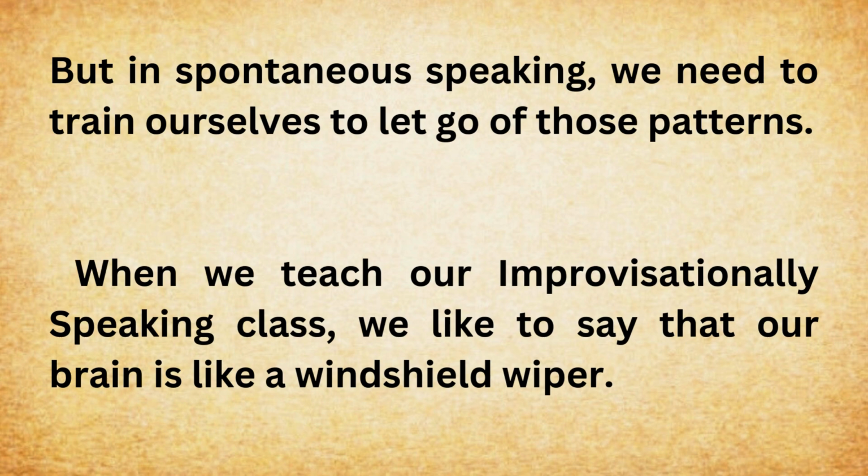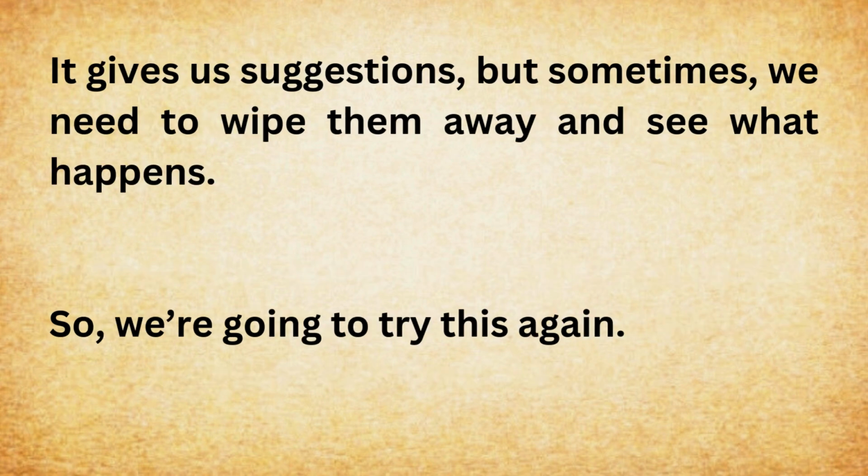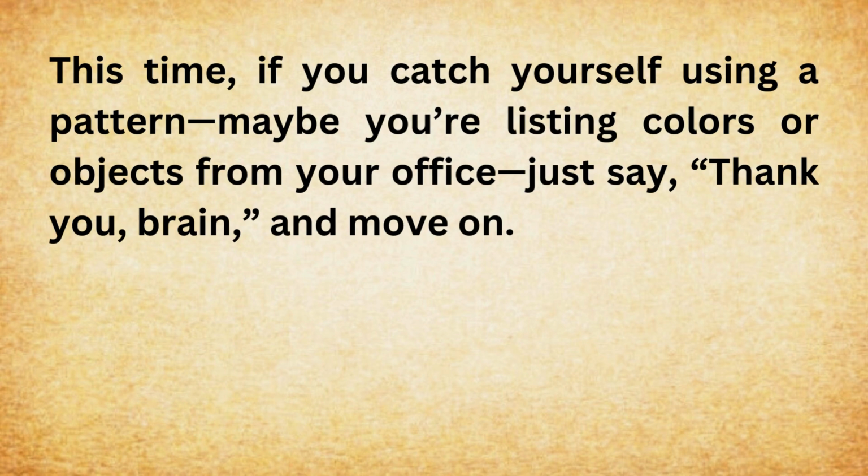But in spontaneous speaking, we need to train ourselves to let go of those patterns. When we teach our Improvisationally Speaking class, we like to say that our brain is like a windshield wiper. It gives us suggestions, but sometimes we need to wipe them away and see what happens. So we're going to try this again. This time, if you catch yourself using a pattern, maybe you're listing colors or objects from your office, just say, "Thank you, brain," and move on.